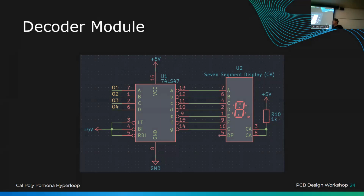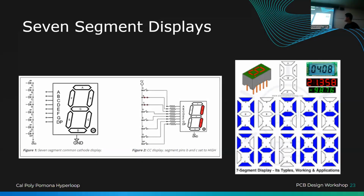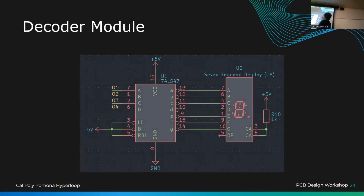The purpose of this chip is to take a 4-bit number and to output a combination of signals, which represents numbers on a 7-segment display. Now, this specific chip is for a common anode 7-segment display. And there's a difference between a common anode and a common cathode. You'll notice here that this 7-segment display has a common ground. This is known as a common cathode. However, an alternative version of these displays is called a common anode. You'll usually see it represented using a CA.